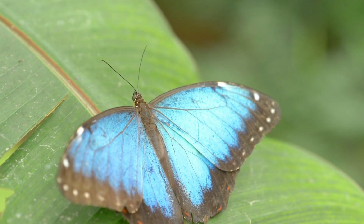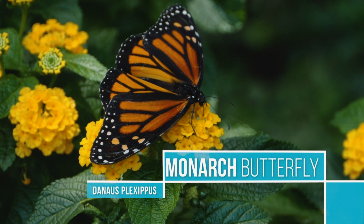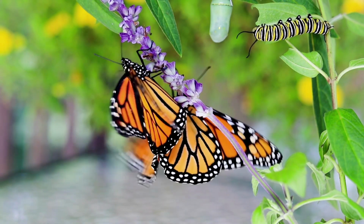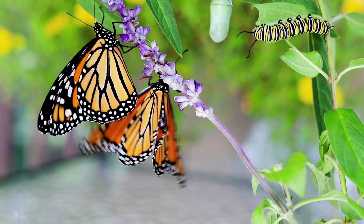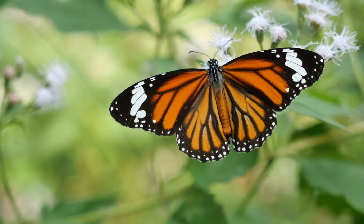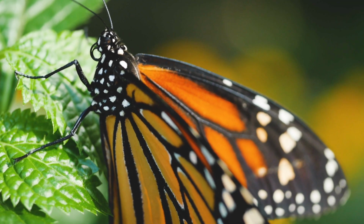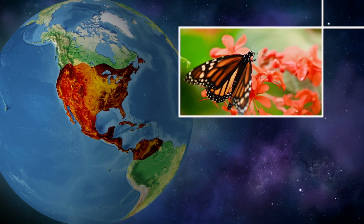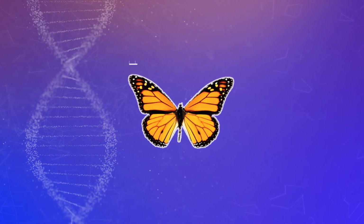caterpillars and flower nectar. The monarch butterfly, or Danaus plexippus, is one of the most recognized butterfly species in the world. They are known for their beautiful appearance, characterized by their orange wings etched with black lines and white dots. They live in North America. The wingspan of a full-grown monarch can reach nearly 5 inches.